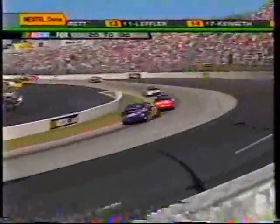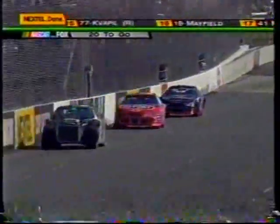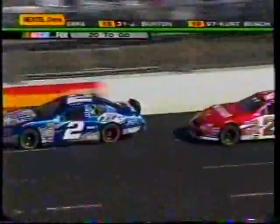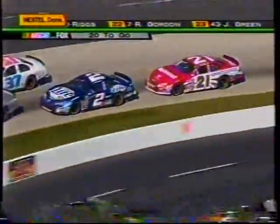R-E-S-P-E-C-T. Right. The DW right there, that pulled Casey Kane in the 9 within about 2.5 seconds. And right now, his lap times are about a tenth of a second quicker per lap than Jeff Gordon in the 24. Just don't know if there'll be enough time.